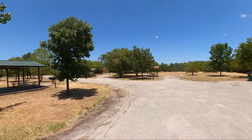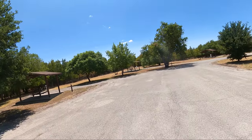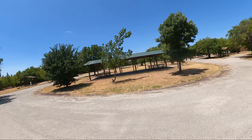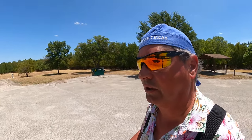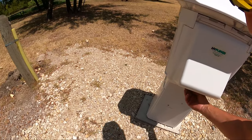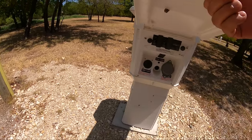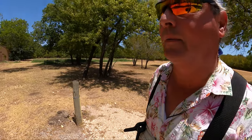They have, what, 1, 2, 3, 4, 5, 6. So there's 6 RV sites right here in this loop. And then there's some right across the street. We'll go check them out in just a minute. All the pedestals seem to be relatively new here. And they all seem to be 30 amp. I'm not seeing any 50. So make sure you put your soft start on.